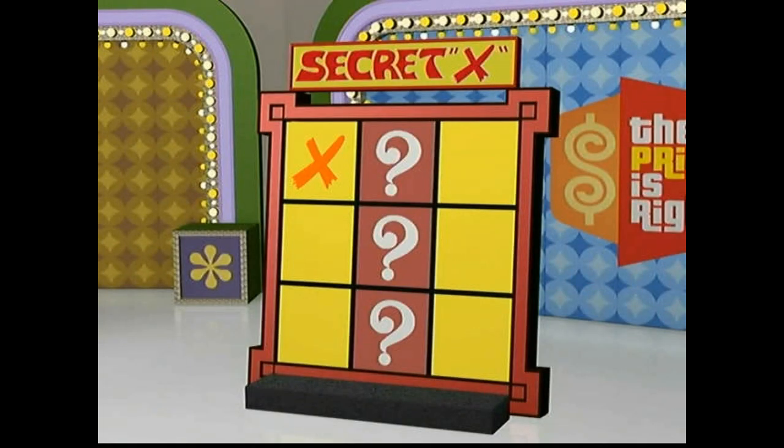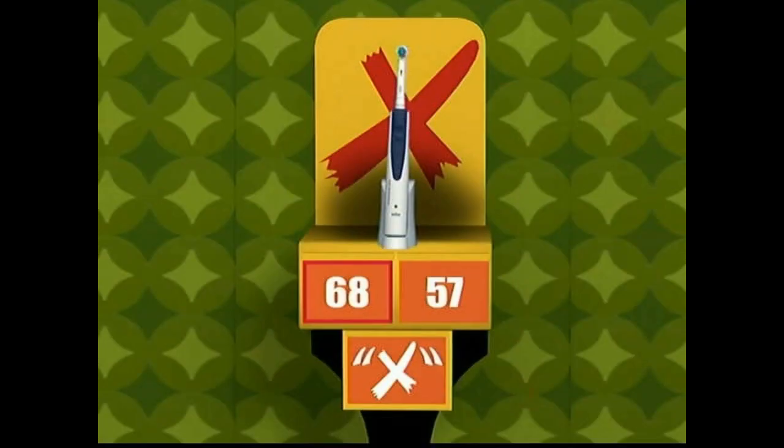Place your first X anywhere on the board. Put the X in the yellow square, Rosalina. First round, the first column. Okay. Now's your chance to earn more X's by pricing these two items. All right, two items. Here's the first item.